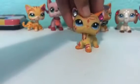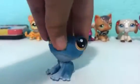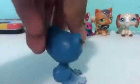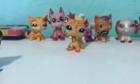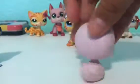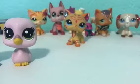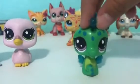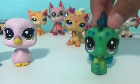Now on to the actual pets. We have this super adorable frog. And Hasbro, I have to say, your newer pets are quite cute. And then we have this super cute little swan. It's so adorable. Okay, and then we have the special edition pet, which is this adorable glitter seahorse.